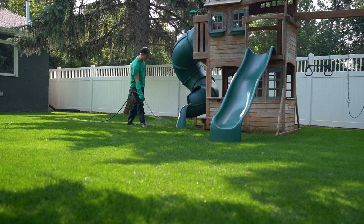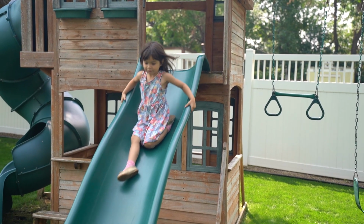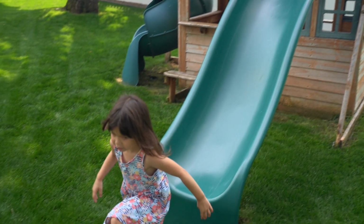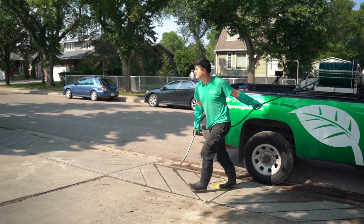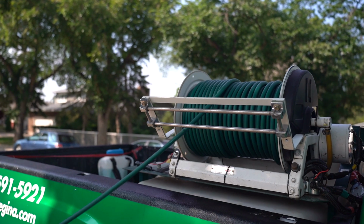First of all, I'd just like to say that our weed control is safe. We do ask that our customers stay off of it until it's dry. We recommend 2 to 3 hours, and then it's safe for your pets and it's safe for your whole family. Another point I'd like to mention is that at Weed Pro, all of our pesticide applicators have gone through training with the province of Saskatchewan. We have gone through our tests, our courses, and we are certified.